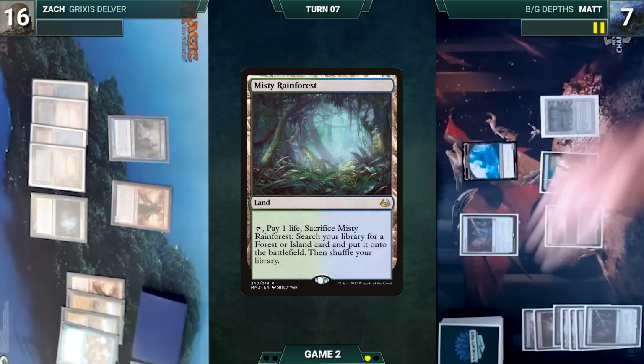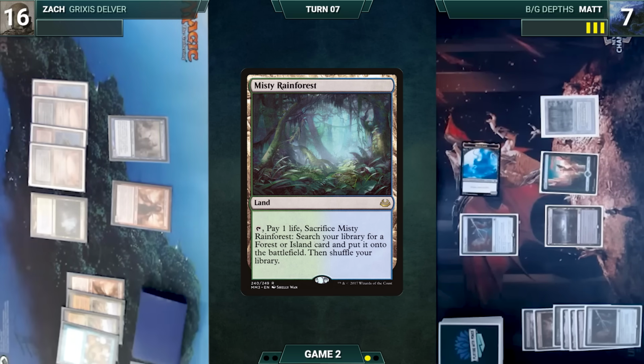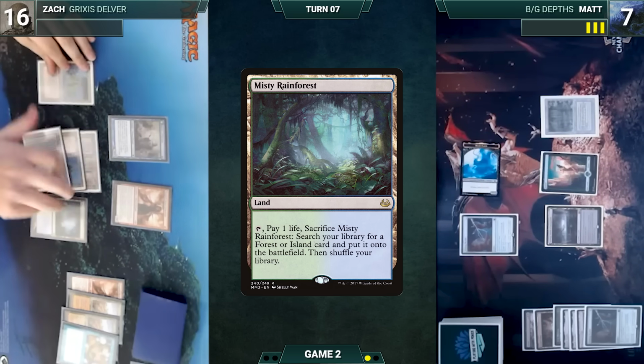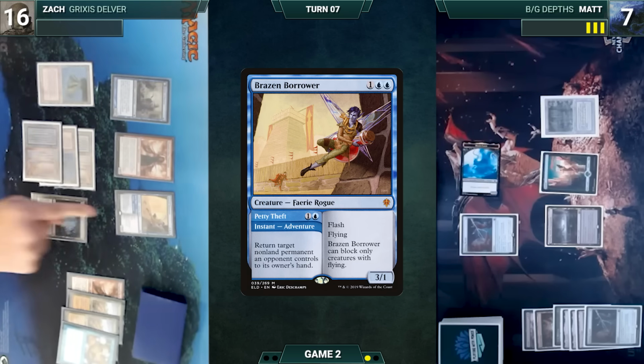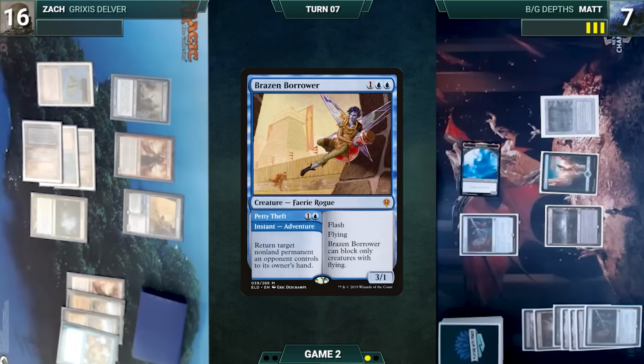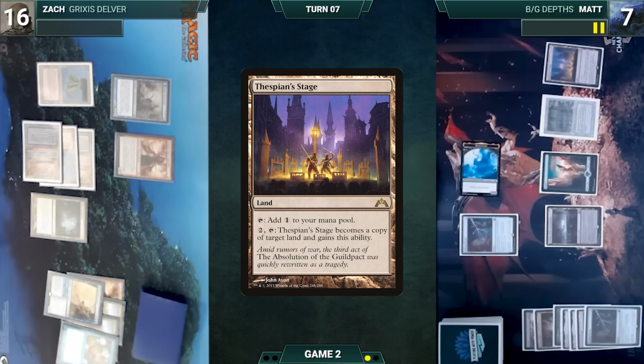Okay, I will untap. I will draw and attack for 20 flying. Before blocks, I will pay 3, and I will flash in a Brazen Borrower. Okay. And then I will attempt to block with a Brazen Borrower. Yep, you got it. I will play a Thespian's Stage and pass the turn.